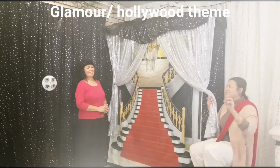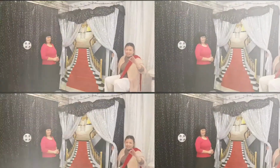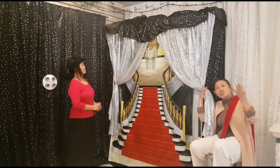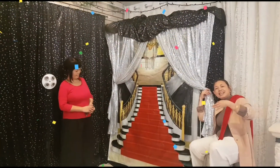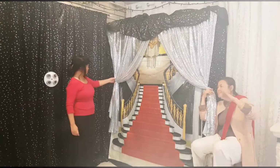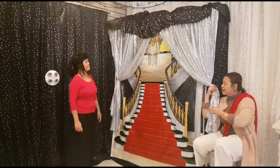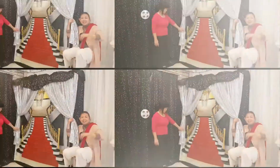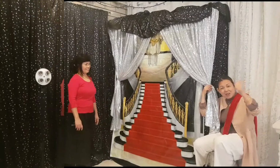birthday party. So I thought of bringing a black curtain, silver, and also because we don't have the stairs and, you know, glamour. I know that her guests are going to have beautiful gowns. They're going to be wearing some stunning gowns. So I thought, and we don't have stairs, so I thought I'd bring an imitation stairs. So you stick around and keep watching.